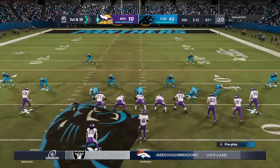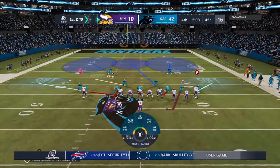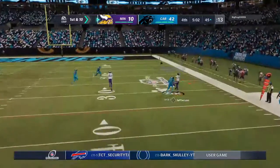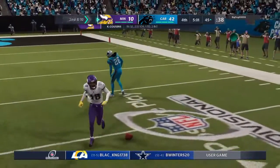So from Panther territory now, it's 1st and 10 at the 45-yard line. From the gun, here's Cousins. And that is incomplete. He couldn't hold on through the contact.